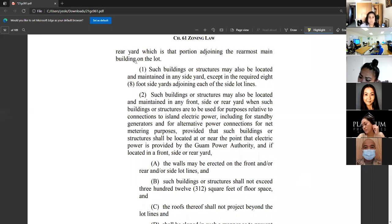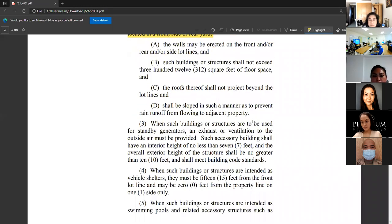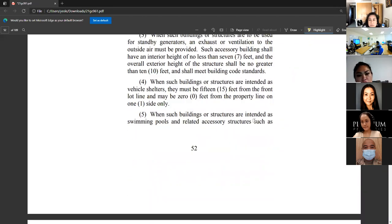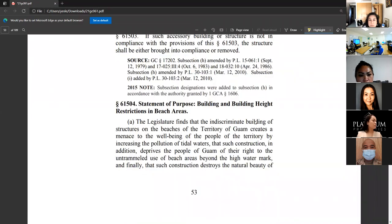Okay, so these from 1 and 2, I will leave to you as homework for reading, because as a realtor, we don't really need to know too many details. This will be for the engineers, right? Yeah. So I leave it as a reference for you. And then we'll go down to number 4.